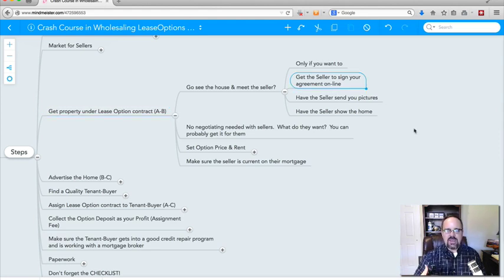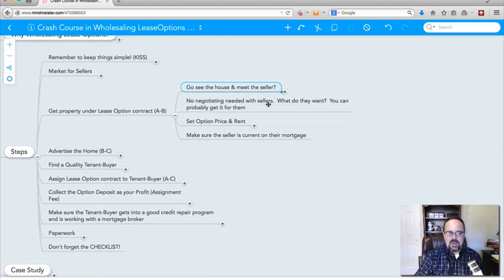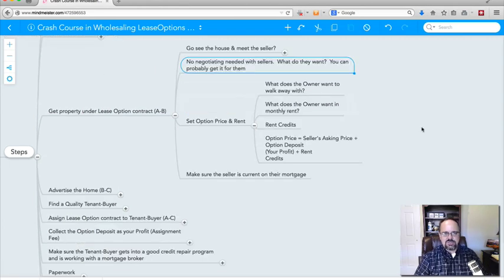I give the seller my agreement online. They can sign it online. I also sometimes use a notary service. It's not that expensive, $50, $75. You can get a notary to go to their house and get the contract signed. I have some resources I'll share with you in the webinar about that. The seller sends me pictures and the seller shows the home. Simple as that. If no negotiating is needed with the sellers, I ask them what they want. I can get that for them. Then I set the option price and rent. And that's real simple.